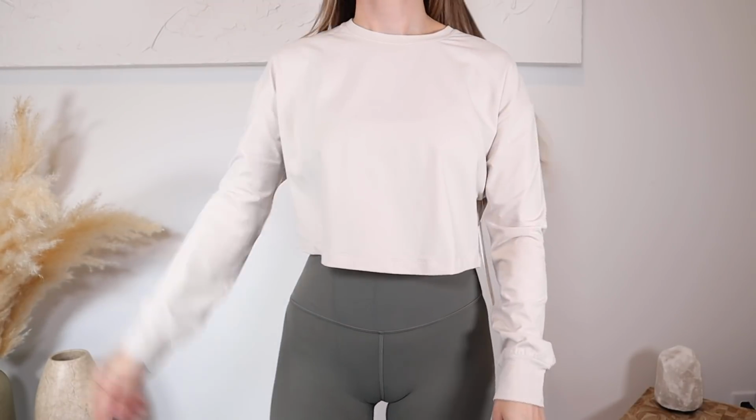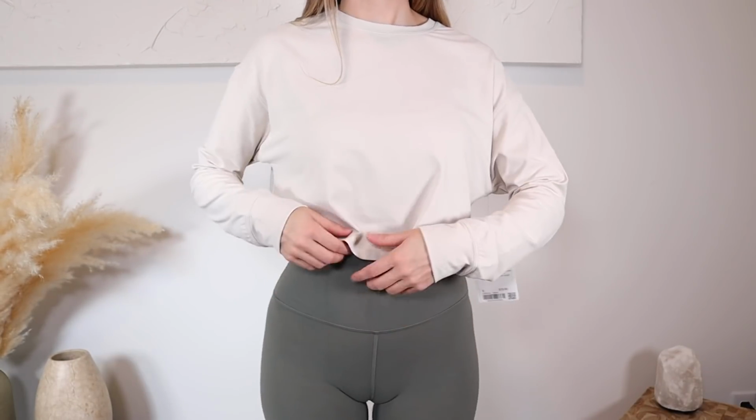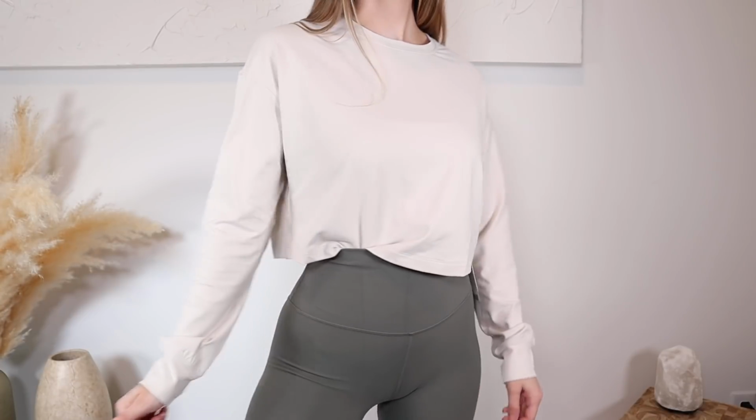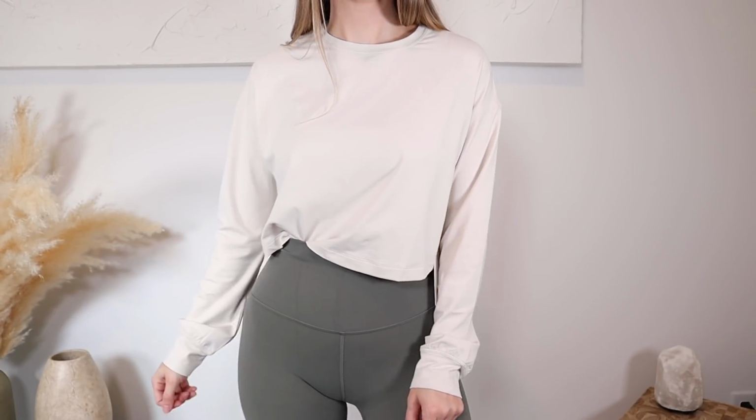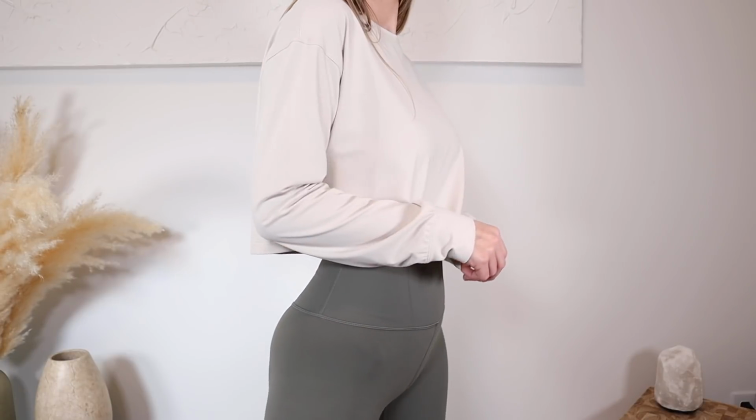It is actually made of an abrasion resistant fabric, and it is designed for training. It kind of feels cool to the touch, but it's slightly thicker. The fabric kind of has some pebbling to it too. I feel like this is one of those tops that's just perfect for streetwear, but also one that's perfect for the gym since it is sweat wicking and quick drying too.